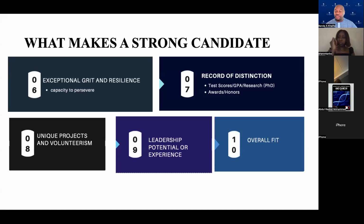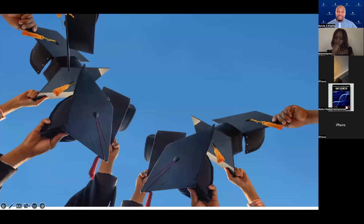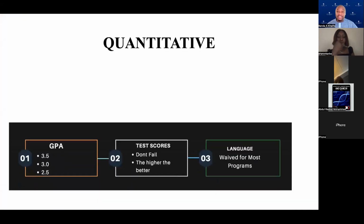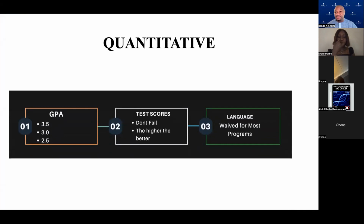And you will also have to ensure that all these elements are in your statement of purpose. Okay. So what are the elements of the application package? I'm sure we all are aware at this stage. So there's a quantitative element, which is a GPA, the test scores, and then language assessment. But language assessment has been waived for the majority of the countries. So that shouldn't be a cause for alarm.